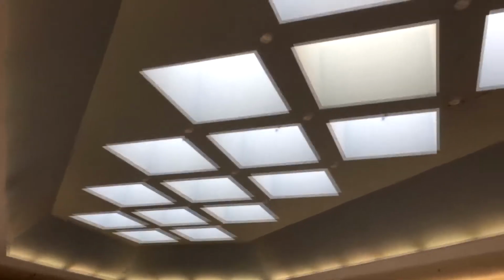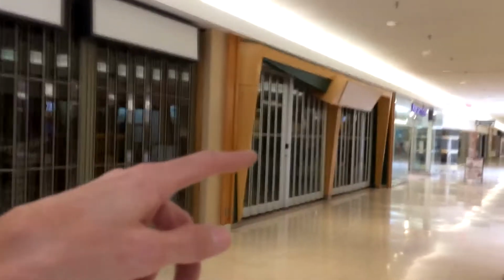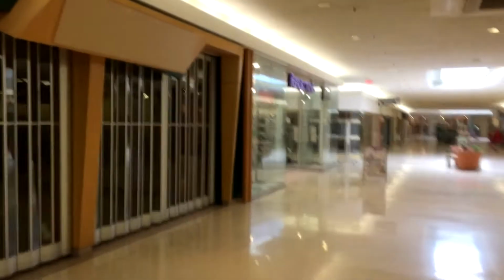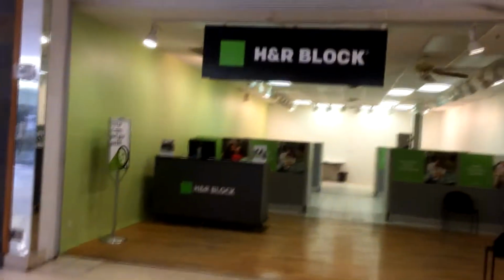Oh, I forgot about this. Here, have a look at this. Interesting skylight section, eh? So yeah, there used to be a Carlton Cards in here. It's closed. I don't remember what was here, but it's closed. That's closed. And then down where this Reflections was, that was a Lego Sticks and Bricks store, which is now over at First and Wellington. Very cool store. H&R Block here too.